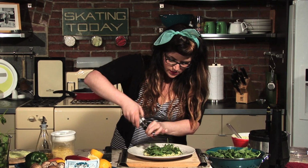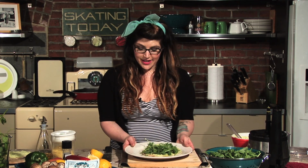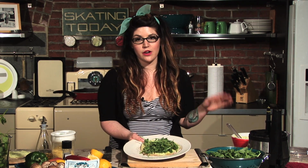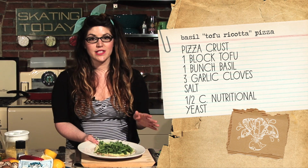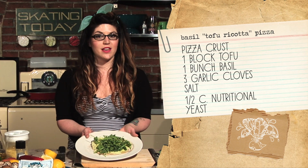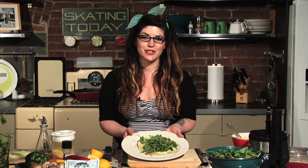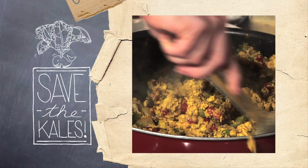All right, that looks so good. And so we are actually done. How simple was that? Especially if you have the tofu dish already mixed and you have your pizza doughs ready to go, you can literally throw this together in under 5 minutes. So stay tuned as we make our second, slightly more complicated dish, yet still incredibly easy and budget friendly after this.